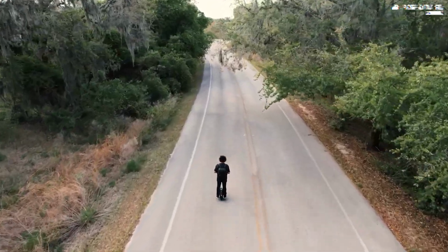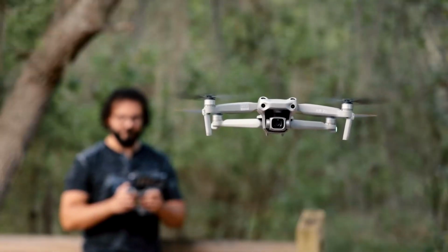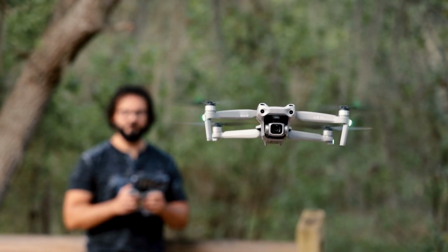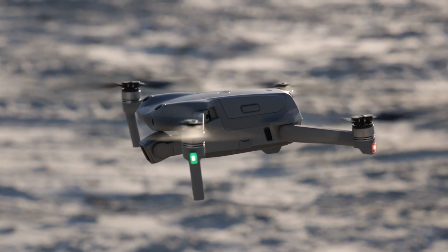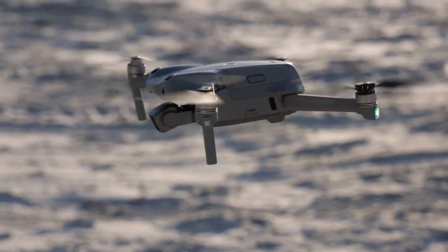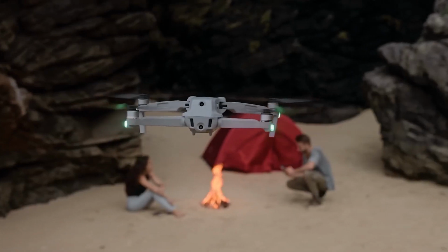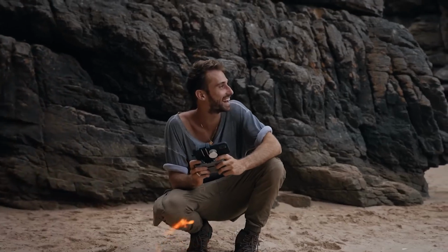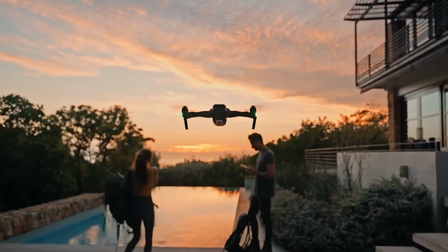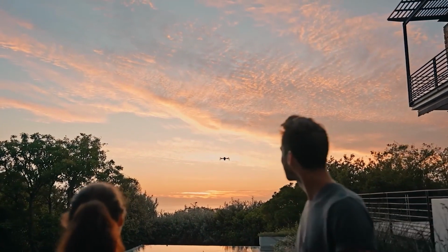When it comes to price, the DJI Air 2S is a bit of an investment, with a starting price of $999. However, when you consider all of its features and capabilities, it's clear that this drone is worth the money. Whether you're a professional filmmaker or just someone looking to capture stunning aerial footage, the DJI Air 2S is an excellent choice. In conclusion, the DJI Air 2S is a top-of-the-line drone that offers impressive performance and versatility. With its powerful camera, smooth gimbal, and long flight time, it's the perfect tool for capturing stunning aerial footage.